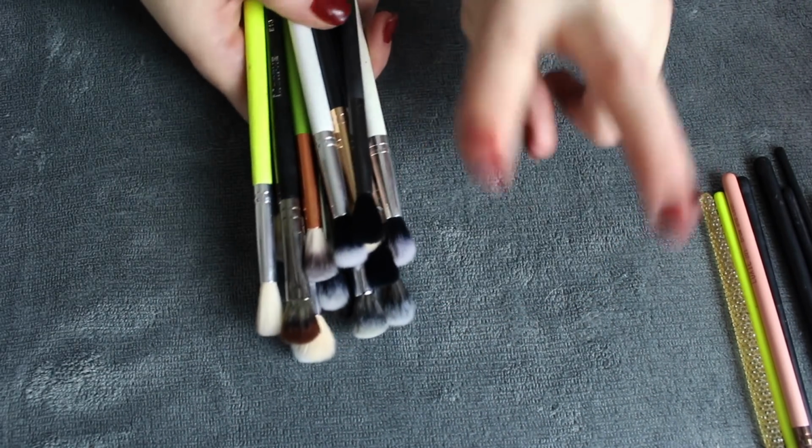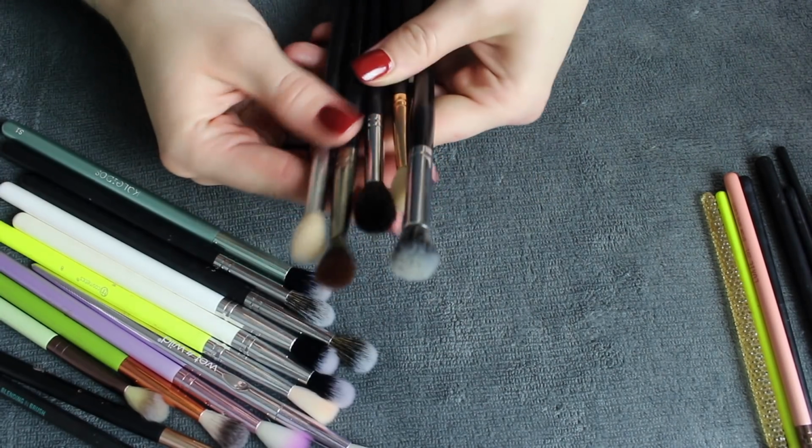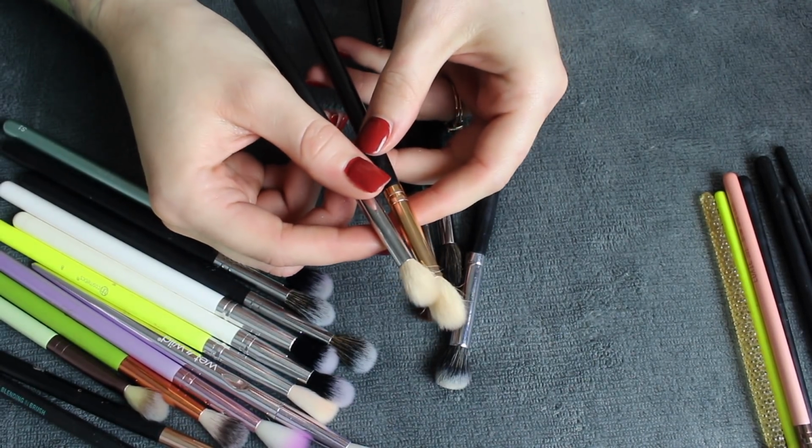We're gonna go now into my larger fluffy brushes, and then we'll go more into my medium and then my small. I have a few Morphe brushes. I'm gonna get rid of the 2 natural hair brushes. They're completely falling apart. They don't look very good anymore.